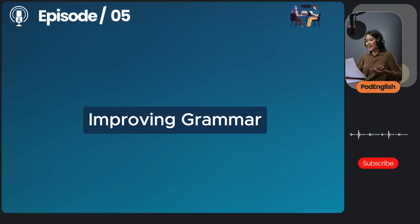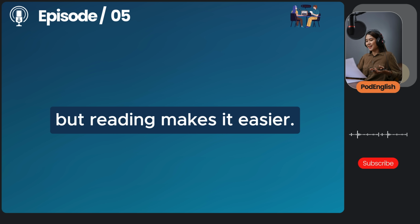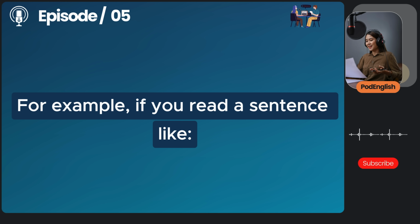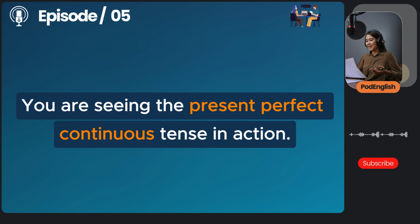Improving grammar. Grammar rules can be difficult to learn from textbooks, but reading makes it easier. When you see well-formed sentences in books, articles, and stories, your brain starts to recognize the correct structure of English naturally. For example, if you read a sentence like, "She has been living in London for 5 years," you are seeing the present perfect continuous tense in action.